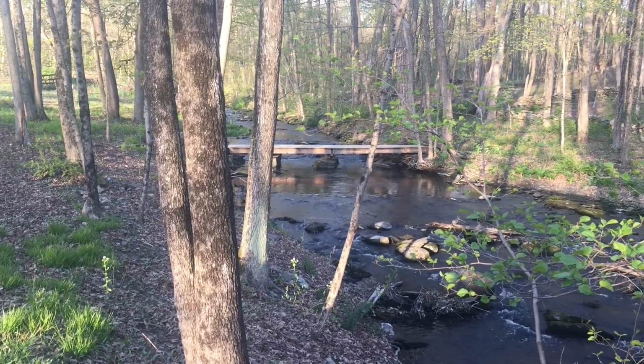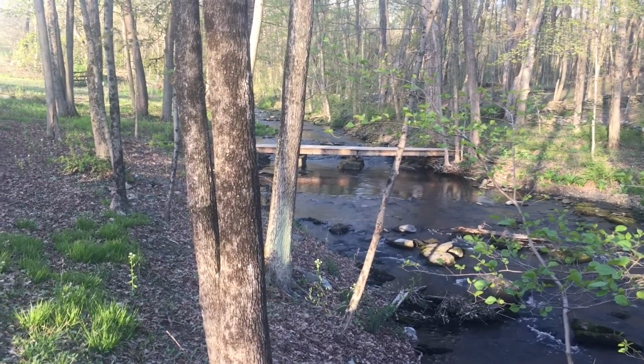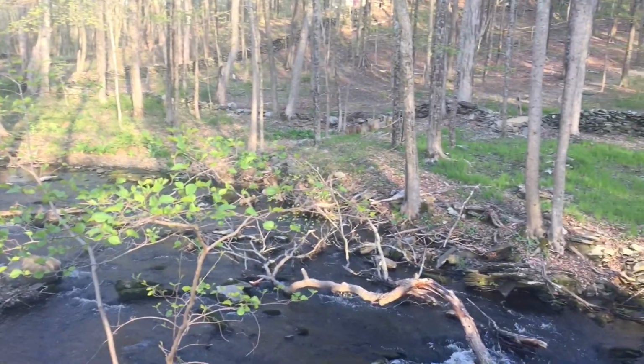I'm gonna throw a coat of paint on it this year and maybe put a hand railing on it. It's not the final bridge, it's just temporary, so I can get to the other side of the stream where my property runs to where that rock wall is.